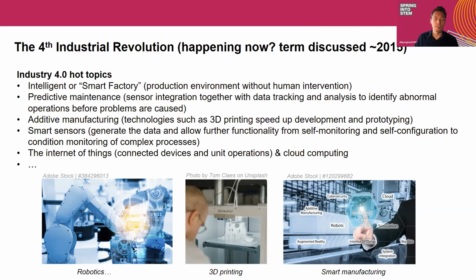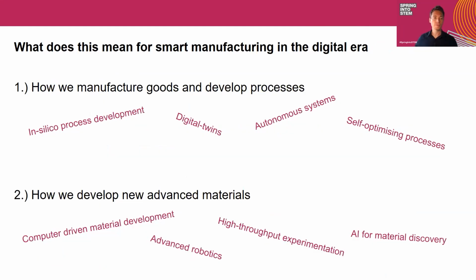You might be familiar also with how rapidly additive manufacturing technologies such as 3D printing have developed over the last 10 years. We can not only print plastics, we can print metals, ceramics, composite materials, and that massively speeds up prototyping and therefore, of course, reduces the time we need to develop a process.